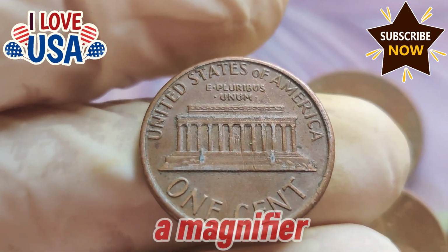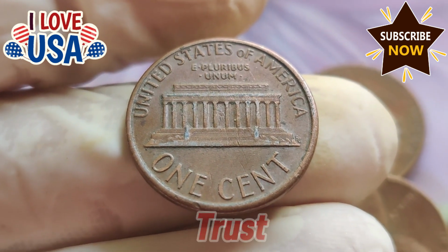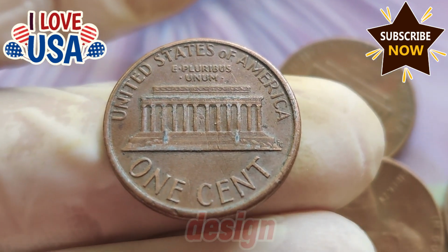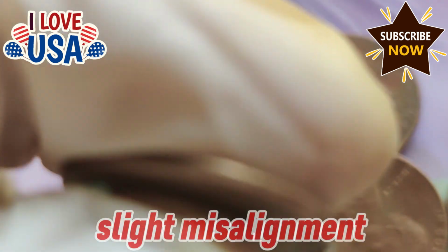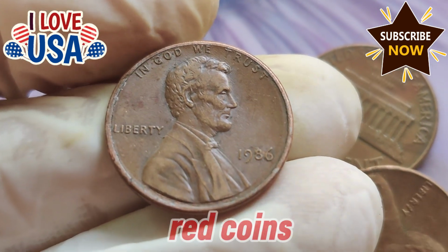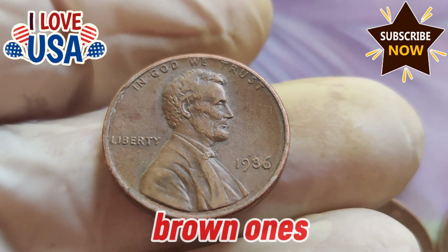Examine with a magnifier. Look for doubling in the date, Liberty, or I in God We Trust. This could be a double die. Check for off-center design. Even a slight misalignment could make your penny valuable. Look for color and shine. Red coins with original mint luster fetch higher values than brown ones.